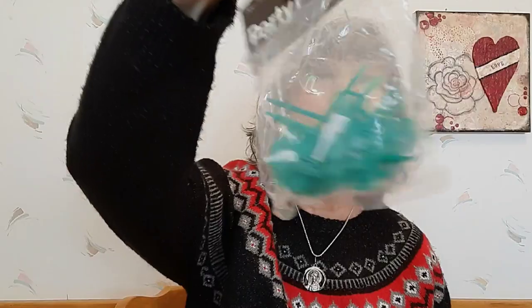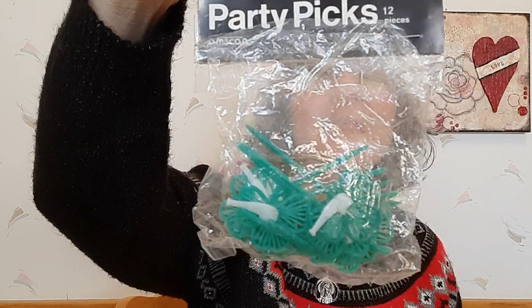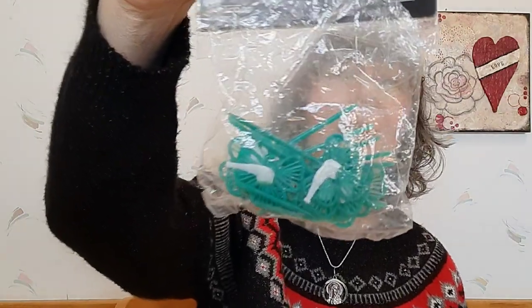With tax, I spent $31.08. Paid up for a few of the things. So the first thing I got were the party picks. These are, how many are in there? Supposed to be 12 pieces. I think there's at least 12 pieces in there. So very cute. Got those. They're calling them party picks, so I guess they could be for hors d'oeuvres or whatever.